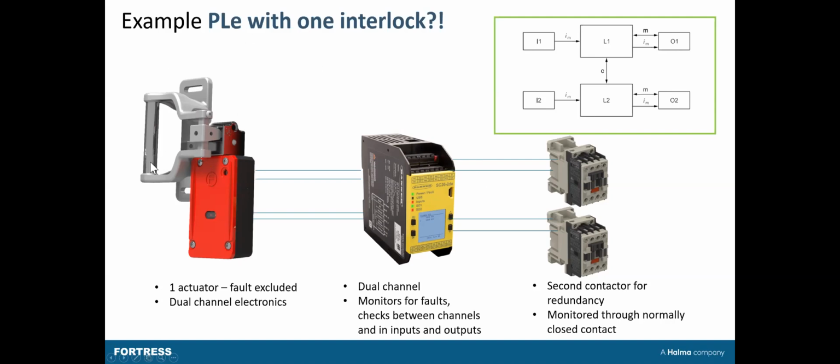And then the big one that we do get asked about a lot is there's very clearly only one actuator and head here. And in this case, what we've done is that fault has been excluded. So the potential fault of the actuator breaking or the element in the head breaking has been excluded from being considered because it's so much stronger than it needs to be. You know, the entire gate will have broken before this is ever going to come apart when it shouldn't. And so for that, you can then exclude that fault and assume that it is so unlikely to happen that you don't need to consider it.